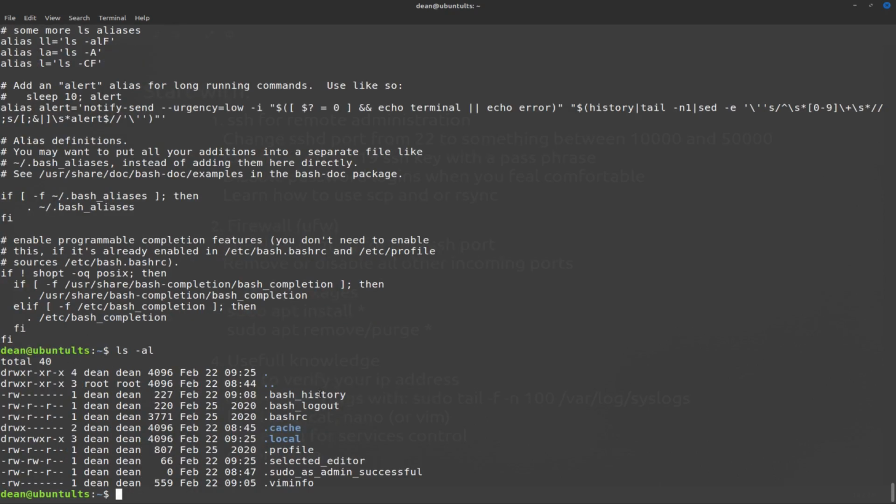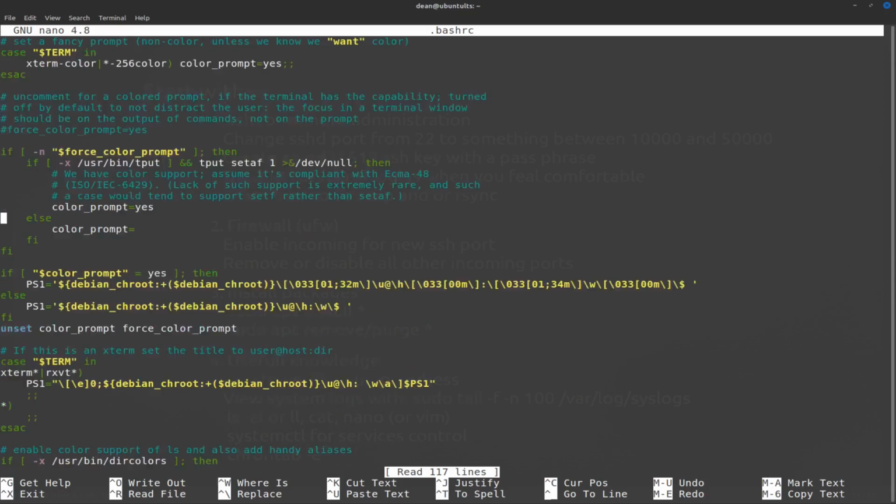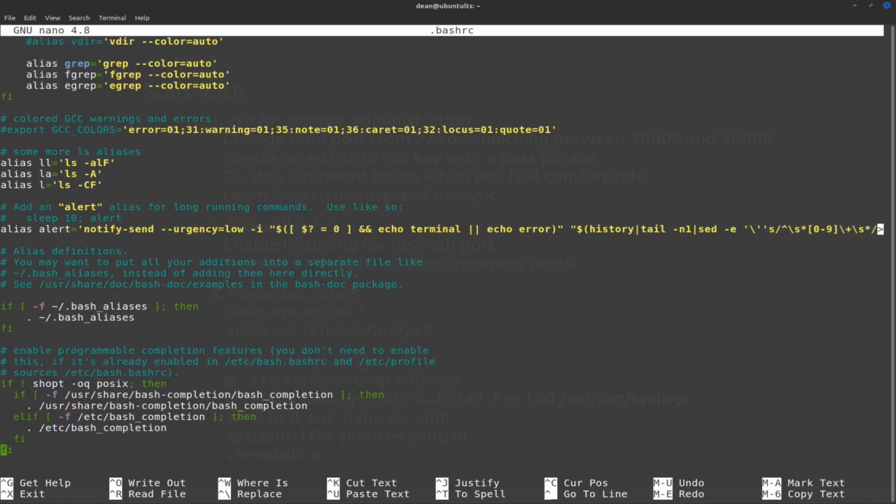So if we look at .bashrc here, the owner is Dean and the group is Dean. That means I've got write access to that file. That's my personal copy of .bashrc. Root has got their own version, and all other users will have their own versions as well. So let's go back here and do a nano on it. Pretty colors it kicks out for you. We go down to the bottom here, and there's for instance an alias. You can type out alert and it'll kick out that command for you. Yes, ll is an alias. If you type ll, it actually does an ls -alF.